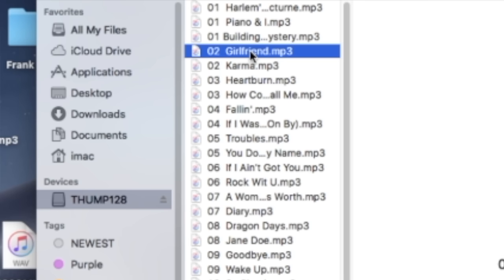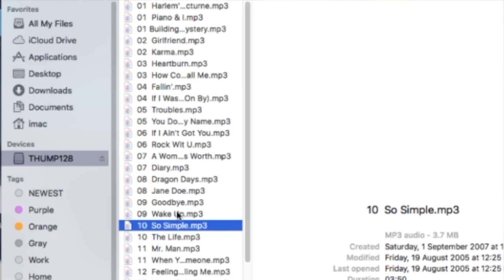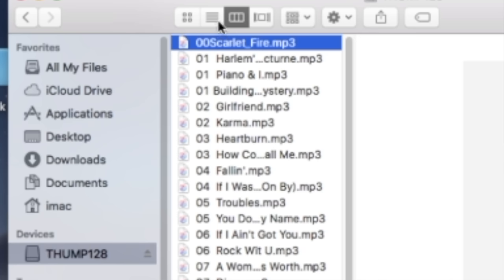Mr. Man. I don't need content bots. These are really ambiguous. Girlfriend, karma, heartburn. Oh, that's a Thanksgiving special. I definitely don't want to remove any of this music, but I just want to listen to Scarlet Fire. Here comes Scarlet Fire. I'm gonna add OO at the beginning so it appears at the top, and I'm a genius. Mate, I'm an expert nuggeteer.